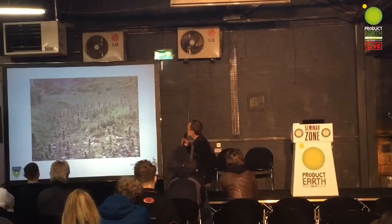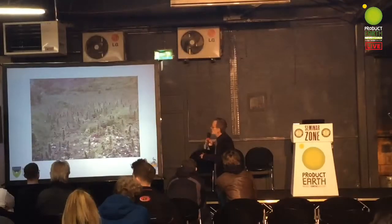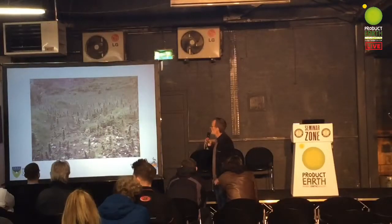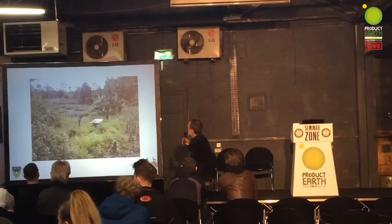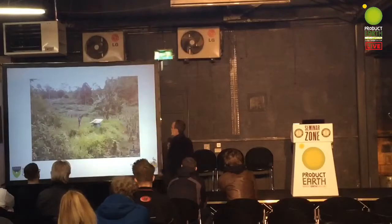That's a slightly better field. But you can see how uneven it is. You can see how poor the soil is. And that's what they're fighting against. This is quite a nice one in that he's got some nice plants going around.